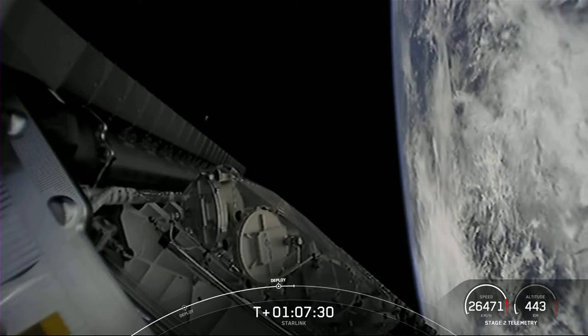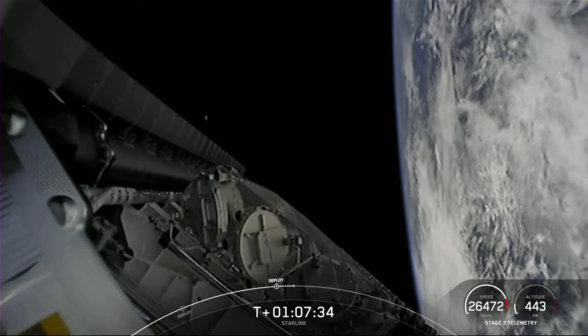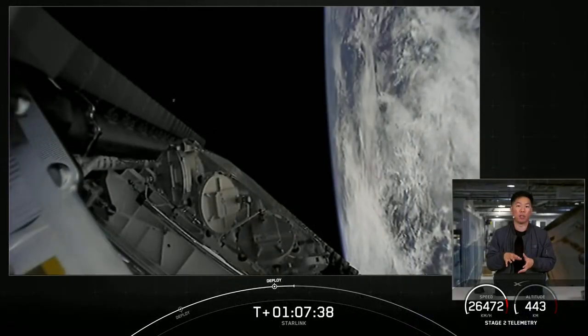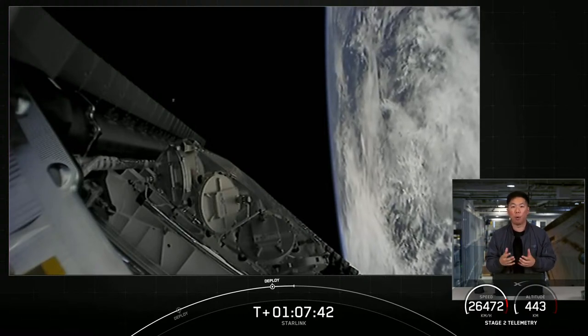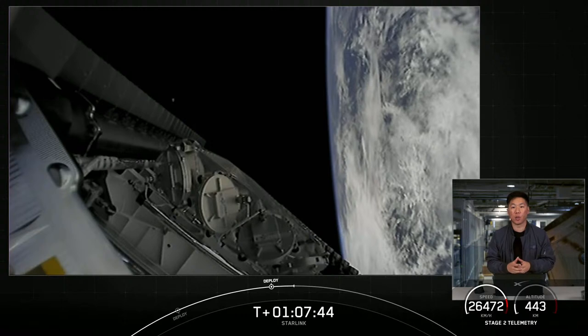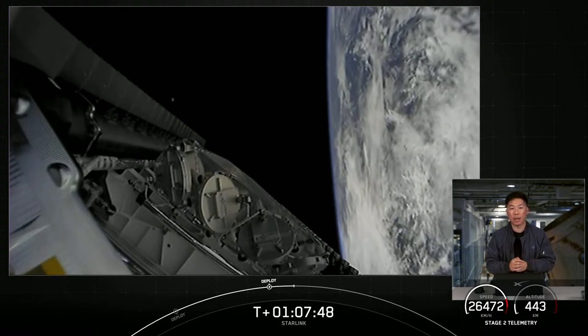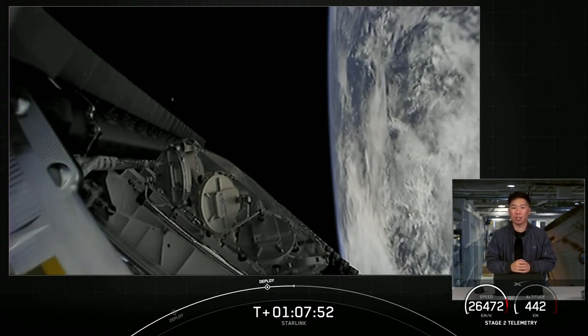With that, we are awaiting the deployment of our 48 Starlink satellites, which is scheduled to occur about 20 minutes from now. At the time of the deployment, we won't actually have ground station coverage, but we'll return just before we acquire a signal to the South Texas station, about T plus 1 hour and 32 minutes, to get confirmation of that deployment. We will see you back here in just a few moments.